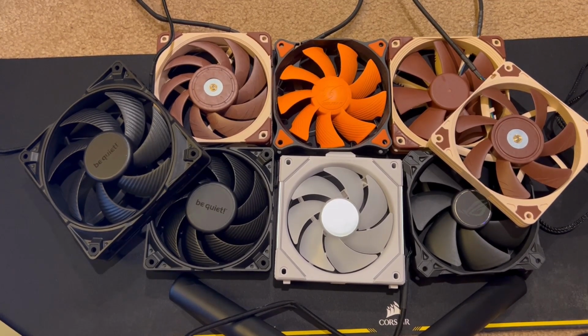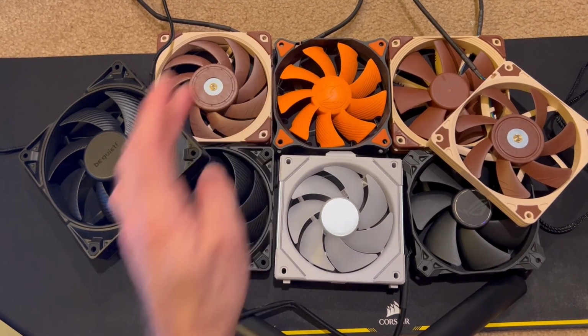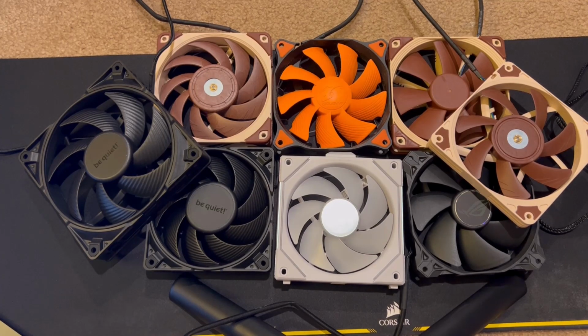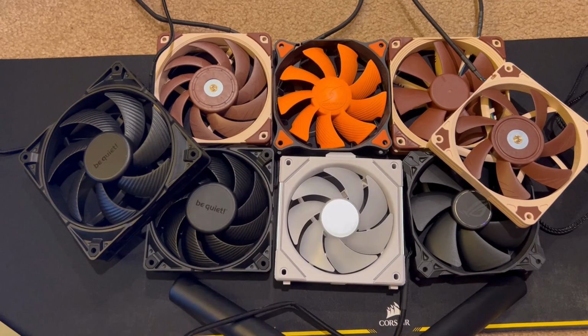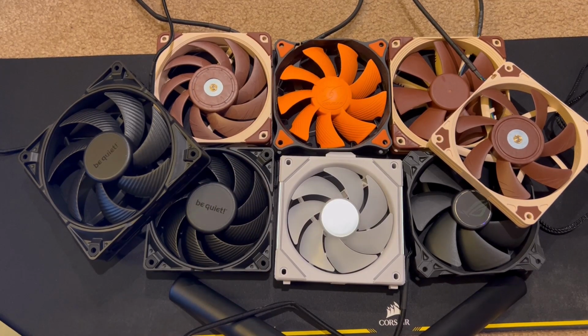I did not test the non-Pro variant specifically, but they have the same blade design and are only limited in the motor, how fast in RPM they can spin. So using my data, you can actually see how it would compare to other fans. Actually comparing it to the Noctua NF-A25, the non-Pro of this outperforms the Noctua by a little bit because of where that RPM spacing is.